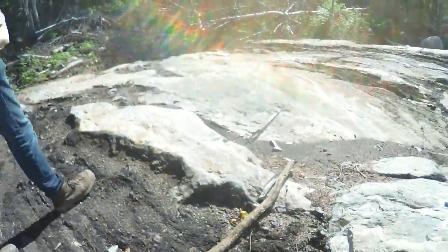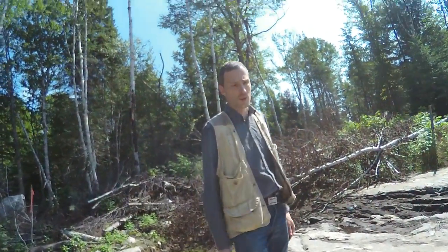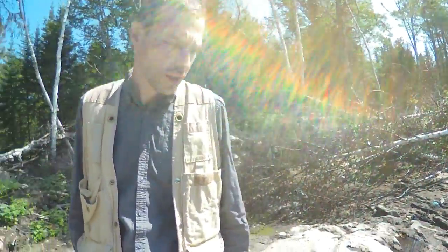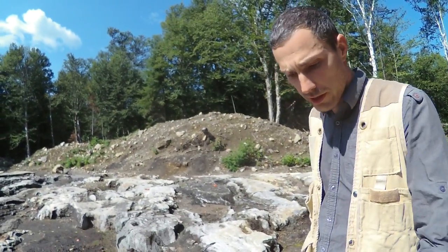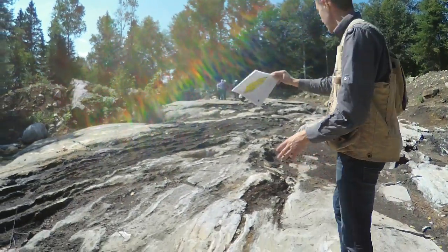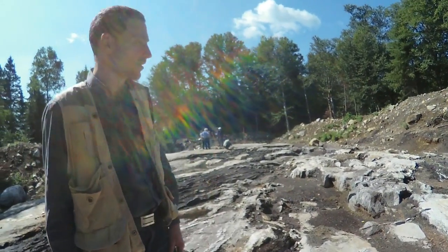So some of the previous companies, after Noranda abandoned this whole area, came here, they knew there was something, but they spent very little time, they didn't really trench it. So we know that before we trenched this, there was a little test pit and it came here. They missed this. Yeah, they missed. And this.